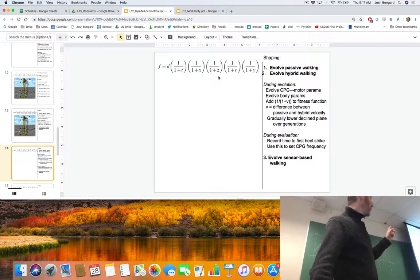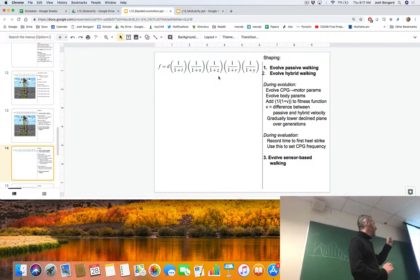I forgot to mention when we were talking about the fitness function, there's nothing in here that explicitly selects for falling over, or is there? When they actually evolve these robots, they don't fall over. There's no explicit fall over term, or is there?